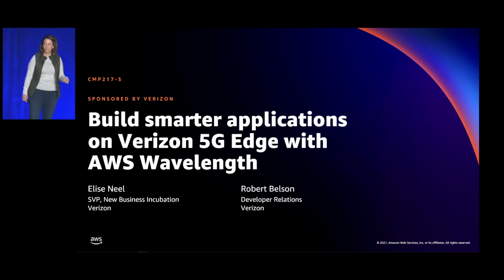So with that, we are going to dive into Verizon-specific use cases. You're going to see an opportunity to understand how you can get involved. And we're going to talk about how network intelligence is going to help power the future as we think about Verizon's 5G network, mobile edge compute, wavelength, and intelligent software. So we're going to dive in.